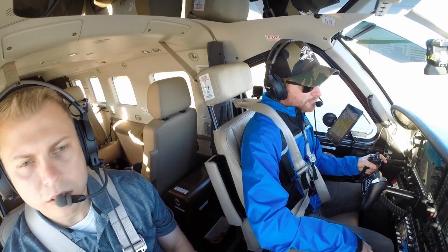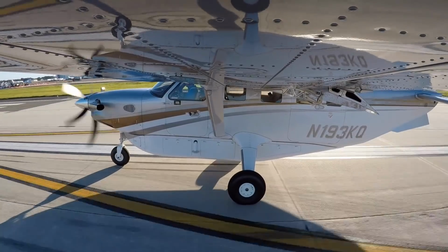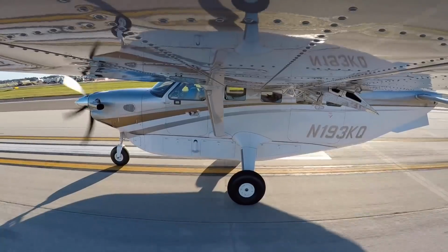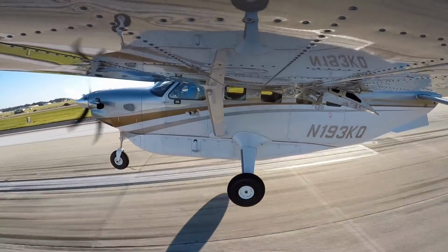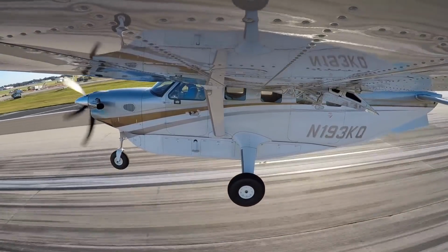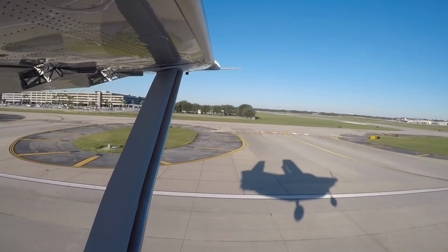Easy power up for takeoff power. It is set. And right, we're going to rotate at 55 knots. This is basically showing how fast this airplane can get off the ground. There we go, that was like no takeoff roll at all. Kodiak is very good at short takeoff.